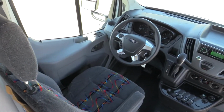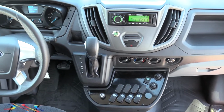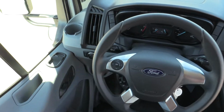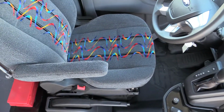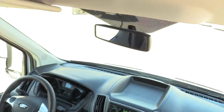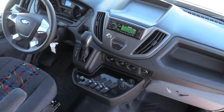We'll flip around and take a look at the driver cab. Very ergonomic. Again, it's more like a cab forward design. You've got all of your features here for your AC. You've got your power mirrors. Looks like a heated mirror as well. REI stereo band, weather band, stereo. Cruise control, everything that you would expect in a bus like this. And of course it is non-CDL. Very easy to drive. Also has the built-in camera right there in the mirror.